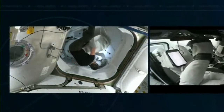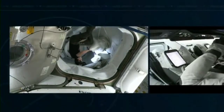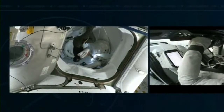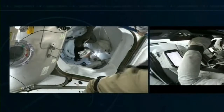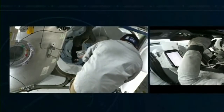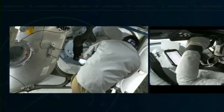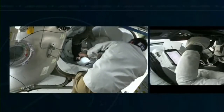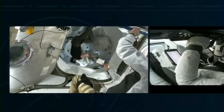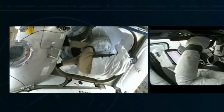Meanwhile, leak checks now are beginning on the 4 suits of the Dragon Crew 9 passengers aboard the Dragon Freedom. The suit leak checks are underway. This should only take a minute or two.